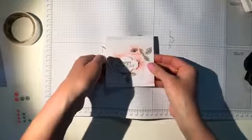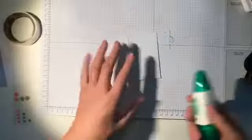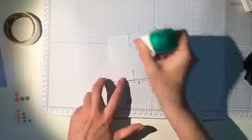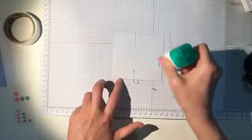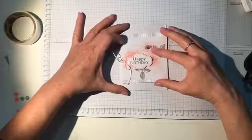Very pretty. And I wish I would quit gluing that to my grid paper. Now, these corrugated elements are pretty heavy, so make sure you have enough glue. But you see I'm still doing a very light touch. We don't want it to glob over. And this is going to go right on this card base.